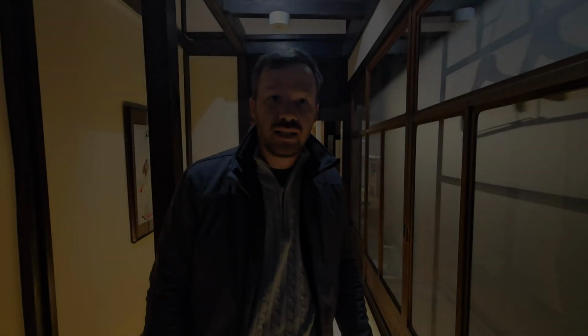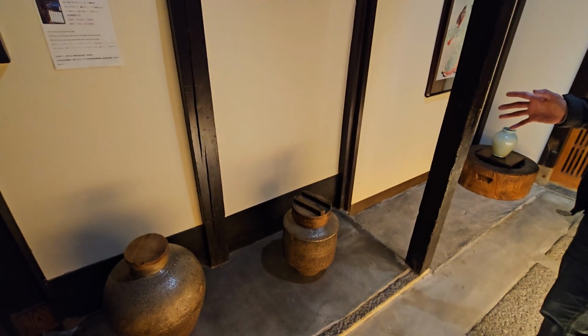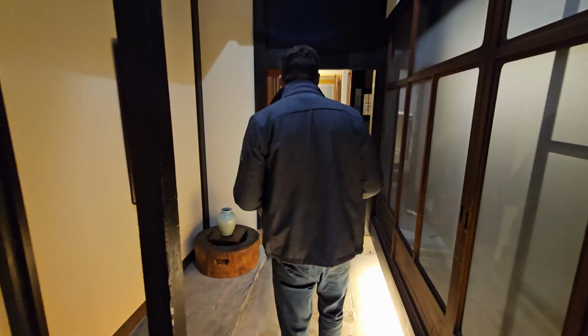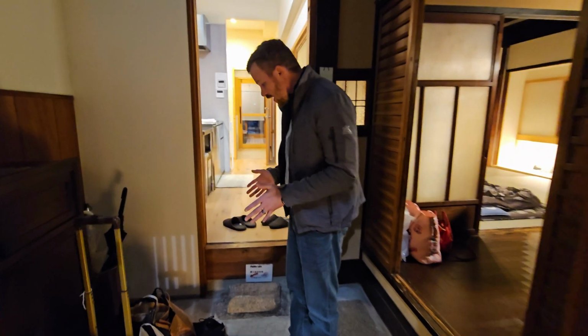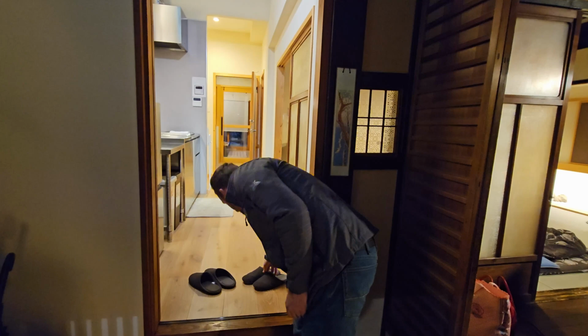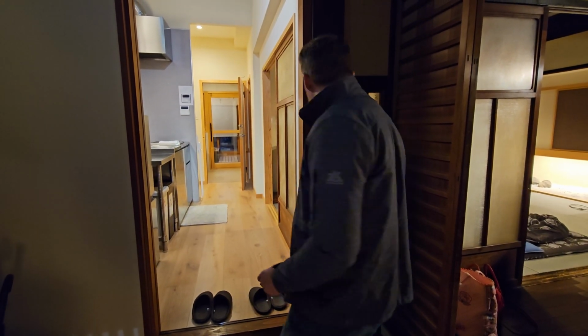We are now in Kyoto, and we are staying in an Airbnb that is a traditional style home here in Kyoto. So as you see here, this is the entryway, the stone floor and everything. So as we go through here, we have kind of the initial entryway. In the entryway, you need to take off your shoes, any items, and you need to wear slippers before you go into the actual house itself to protect the floors.